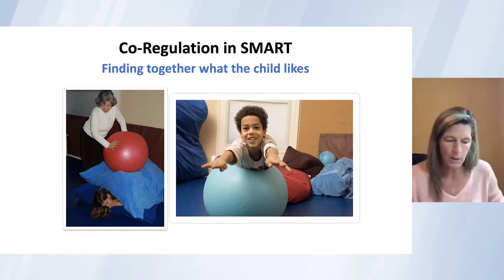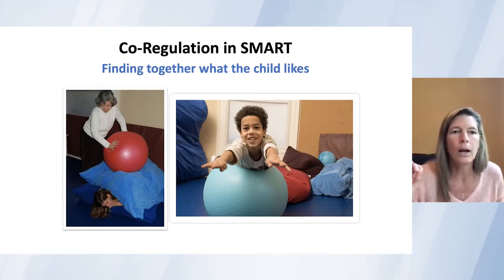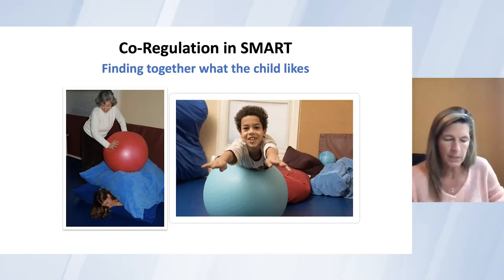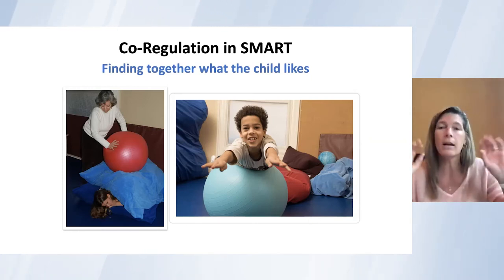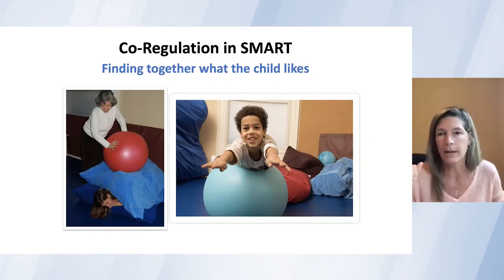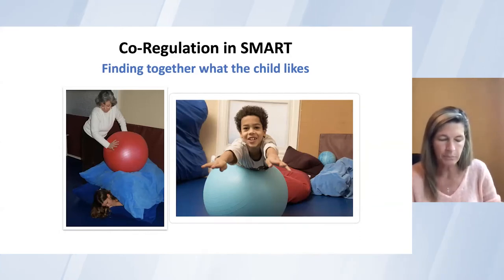So if you think of that proprioceptively, there's lots of ways that we can do different kinds of proprioceptive input. We can play dodgeball. We can play tag. We can play ping pong. We can toss a ball back and forth. It's a really simple one that is incredibly effective and can be done in an office.